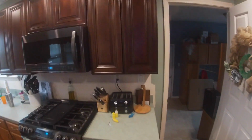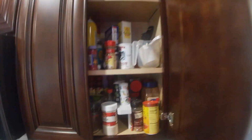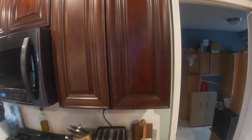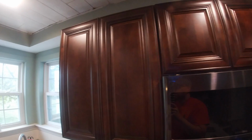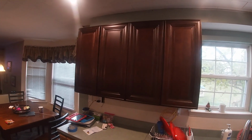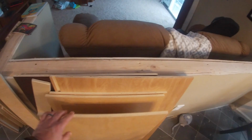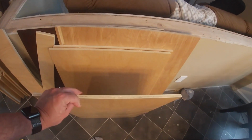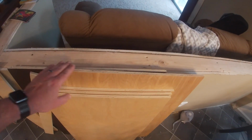As you can tell, these cabinets are already full. No, they're pretty nice. They have the soft close, as mentioned before. The overall finish I think is great. They really look a lot better than the old cabinets did. As you can see, here is the quality you're getting. This is plywood instead of composite or MDF board.